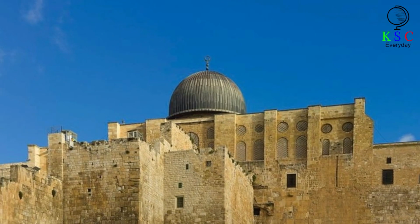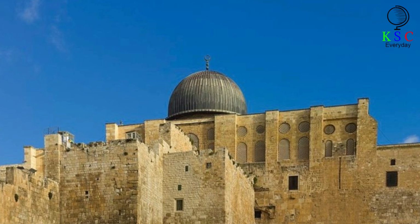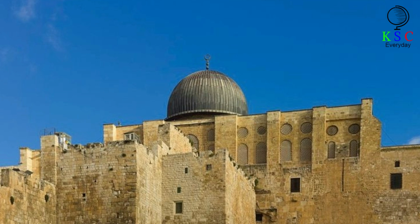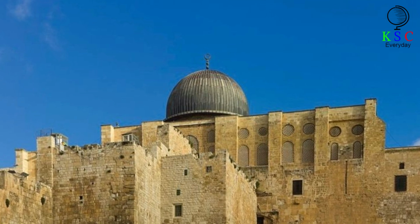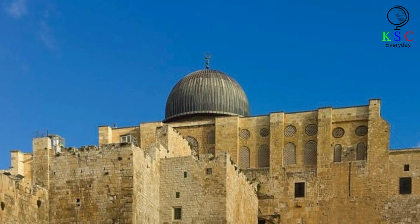The Dome of the Rock and the Al-Aqsa Mosque were built between the 7th and 8th century, with the former being constructed atop the site of the Second Temple. And the structure's extremely important in Islamic belief. The latter is the religion's third most revered holy site after Mecca and Medina in Saudi Arabia.